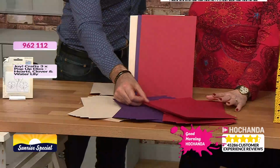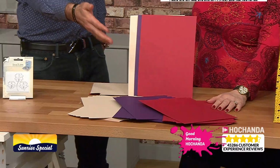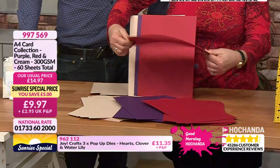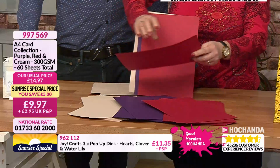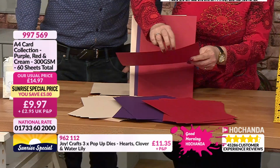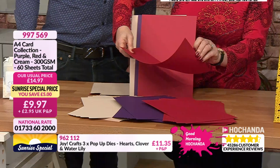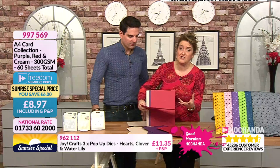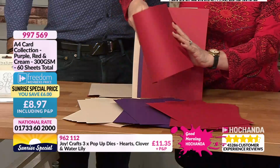Quality cardstock, 300 GSM. Would you like to show the patented Hayley West wiggle and flick? Well, this is it. This is the key thing. You can hear the quality with this, and when you flick it, that's when you realise just the quality you've got. 300 GSM is a construction card weight, so you're going to be able to use this for your bases.